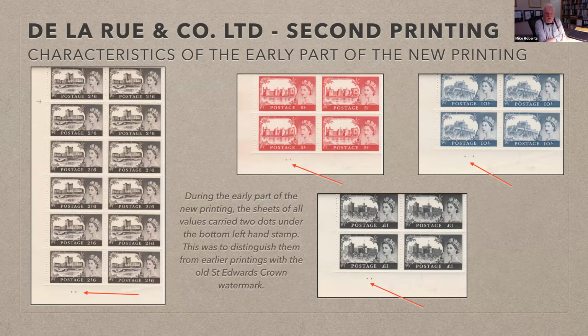Well, once they'd started to use the new stamps, the sheets of all the values carried 2 dots under the bottom left-hand stamp. Again, this was to distinguish them from the earlier printings with the old St Edward's Crown watermark, and to make sure that they used everything in the right order.